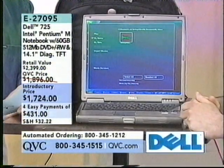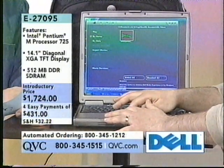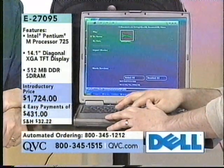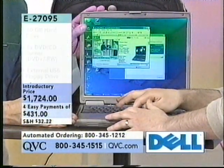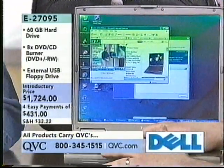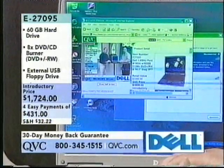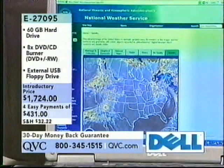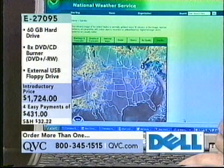So it's got the Intel Pentium M notebook with the 14.1-inch diagonal XGA TFT display, very bright, easy to read screen. Look at Justin's got all kinds of programs going here. We're watching us live on the internet. 60 gigabyte hard drive. For a notebook, that is a lot of memory. The 8x DVD CD burner.